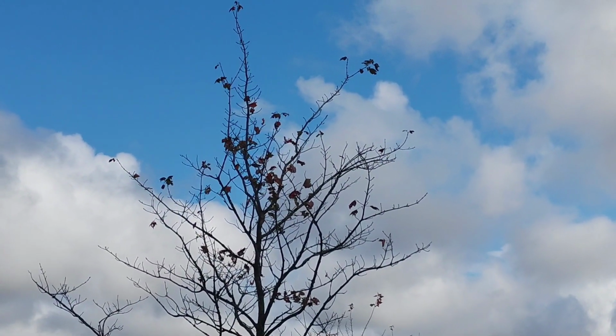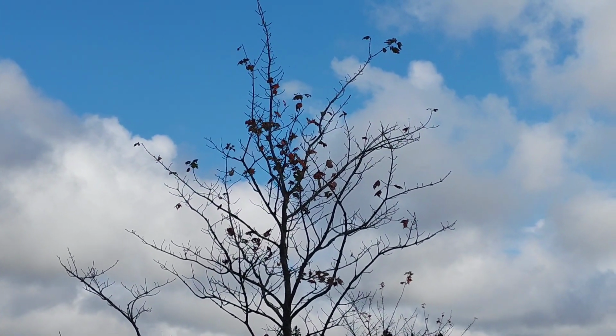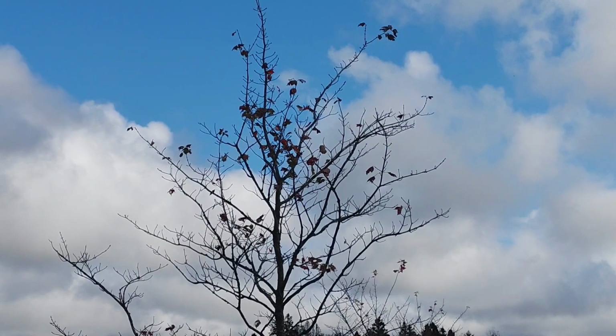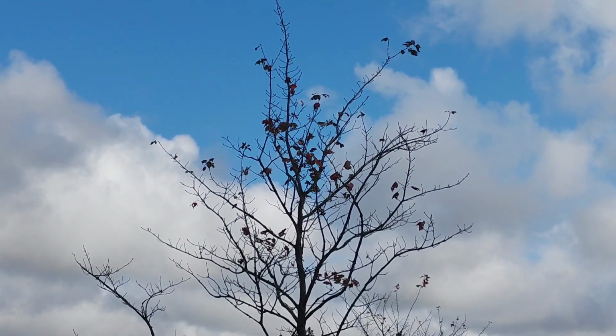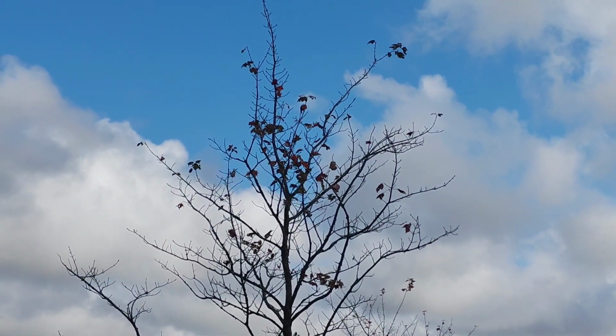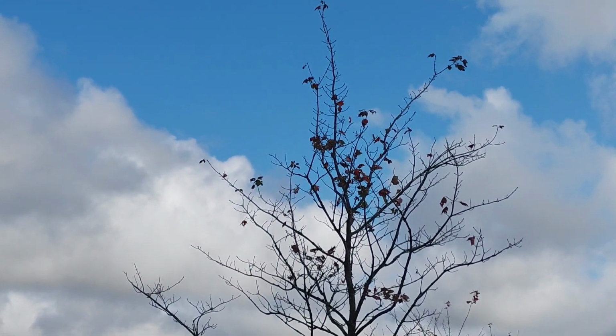Okay, everyone. So in true autumn fashion, you see my tree, which a week ago had a bunch of leaves in it, no longer does. Thanks to strong winds and some storms coming through, we've lost some leaves. So I'm going to count the leaves that are remaining. So bear with me here while I count.